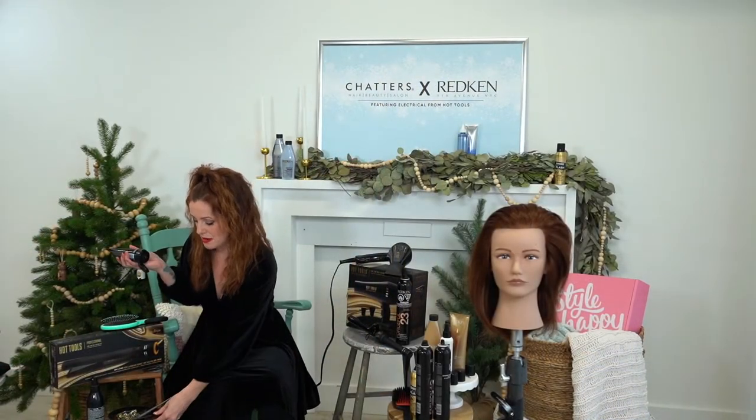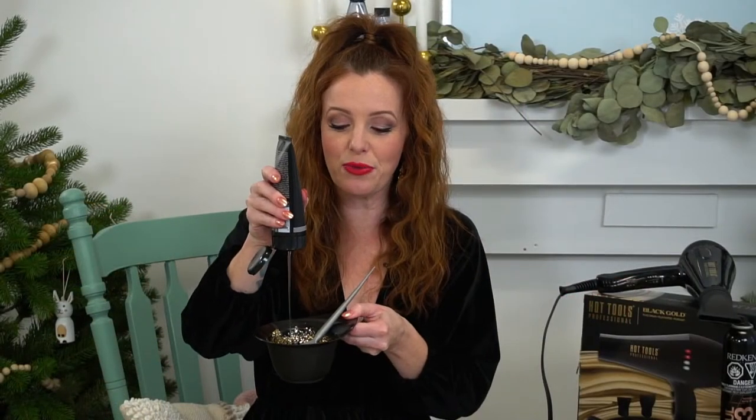So I used our Grip Tight Redken Barber for Brews here, and all it is is their strong holding gel. I've squirted it right into the actual bowl itself. I'm going to attempt to do this without spilling it on myself. And then you just go ahead with sparkles.